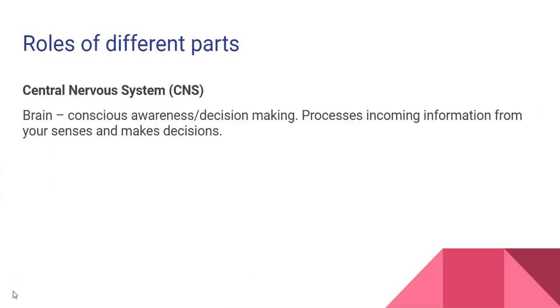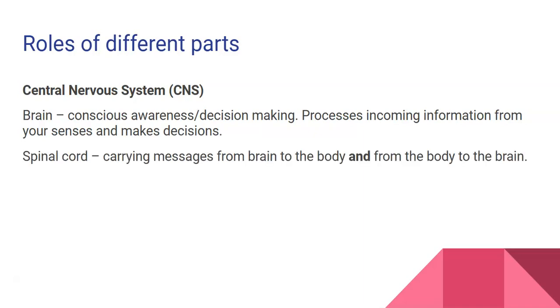So firstly, our central nervous system. Well, this is made up of two main parts. The first bit is our brain. So this is important for getting all information from your senses and then making decisions. And also our spinal cord. So our spinal cord carries messages from our brain to the rest of our body, but also gets all that information from our body back to our brain.